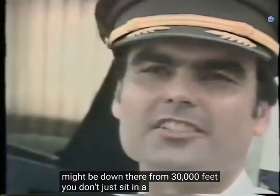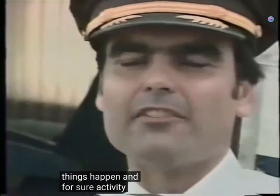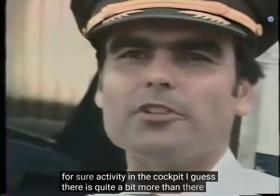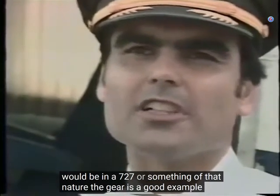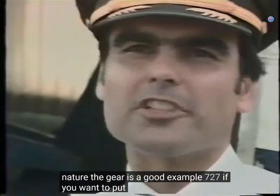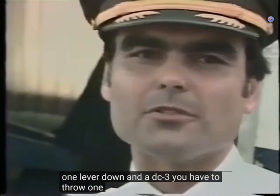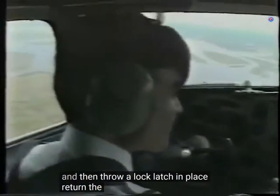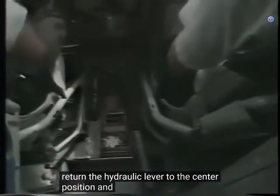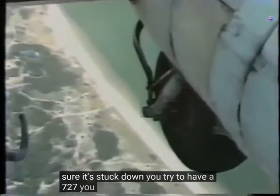You don't just sit in a DC-3 and let things happen. And for sheer activity in the cockpit, I guess there is quite a bit more than there would be in a 727 or something of that nature. The gear is a good example. In a 727, if you want to put the gear down, you throw one lever down. In a DC-3, you have to throw one hydraulic lever down, wait for the pressure to build up in the gauges, and then throw a lock latch in place, return the hydraulic lever to the center position, and then for the heck of it, you stick your head out the window and make sure it's stuck down. You try that in a 727, you lose your head.